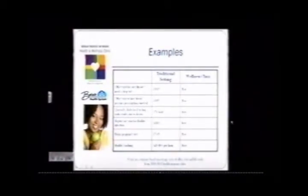Something as simple as a home pregnancy test. Many women purchase those over the counter for $7 to $15 per home pregnancy test. You could set up an appointment to go in and have a pregnancy test done at the clinic at no cost. And then the health coaching I referred to earlier, these are really conservative figures here.